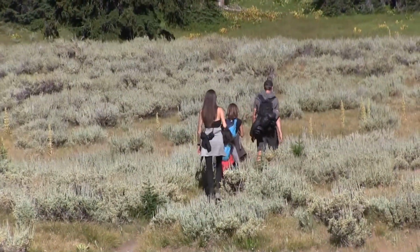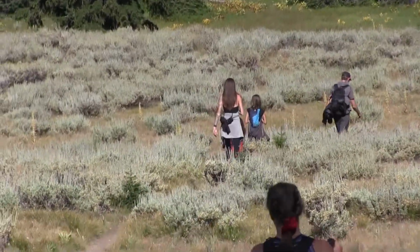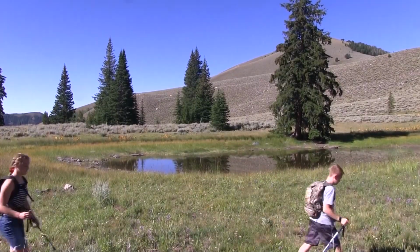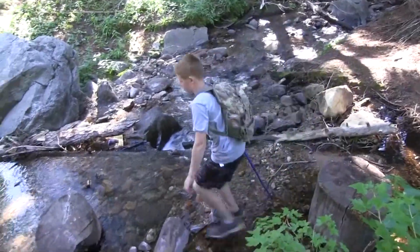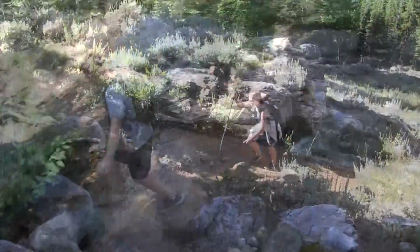We'd been leapfrogging with this family up ahead. They had a couple little girls that were doing amazing on the hike. We could hardly keep up with them at times. As I mentioned, this section of the trail was quite scenic, with a handful of little ponds as well as water crossings with pretty limited elevation gain, so overall a very enjoyable part.